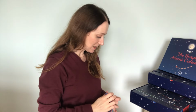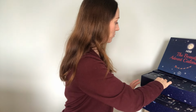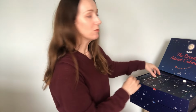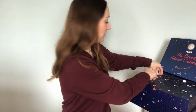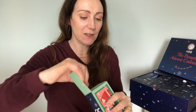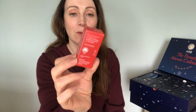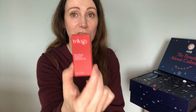So that's Christmas Eve. So what have we got on Christmas Day? We're on to the last door. Let's find out what we're going to have on Christmas morning. If you don't want to know, I would say stop watching now, spoiler alert, but you've come this far. Let's find out what we've got. Oh, it's not too heavy a box, it's quite light. What could we have in here for Christmas Day? We have something from Trilogy. This is quite small, but Trilogy is a very good skincare company.